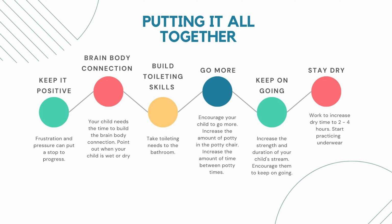The brain-body connection. Your child needs time to build the brain-body connection, and you can help them by pointing out when they're wet or dry through the whole potty training process. So every time that your child is dry, you say, "Oh, good, you're dry. Way to go. Good job being dry."